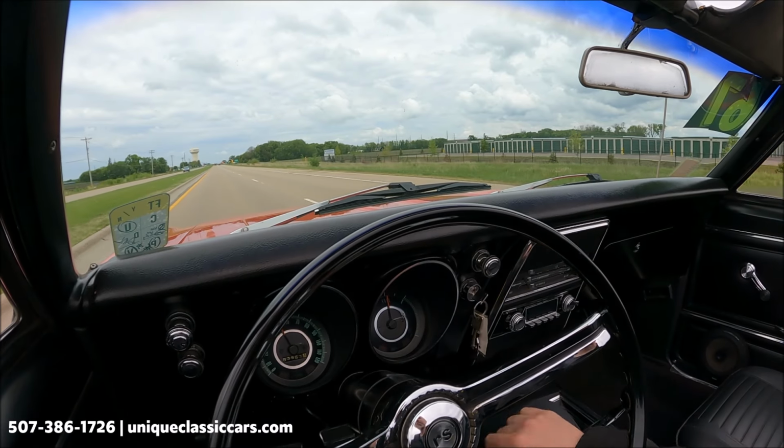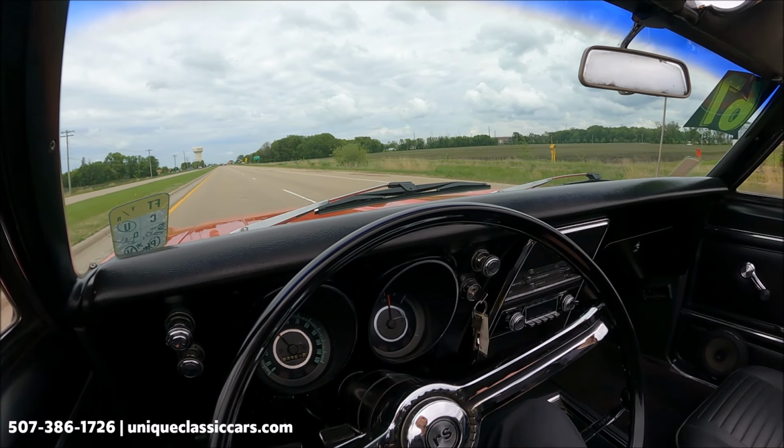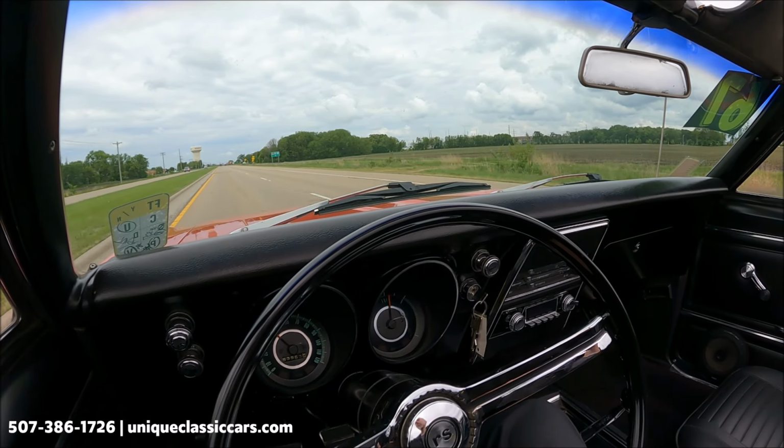A fun '67 Camaro. Cruise around with the top down in this car and check out all the pictures at uniqueclassiccars.com.